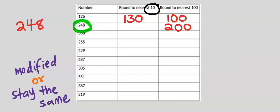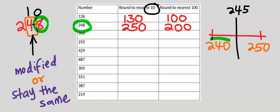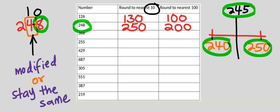For the nearest 10, which is 0, 1, here we are concerned now about 4. And we're going to see if 4 will be modified or it will stay the same. However, 2 is free because this 2 is not affected by the modification. 8 can modify 4, which will become 5. And the 8 is now 0 because halfway between 240 and 250 is 245. And 248 is somewhere here, which is closer to 250 than 240.